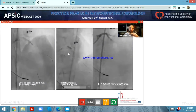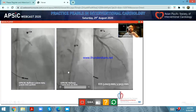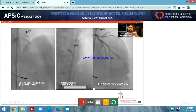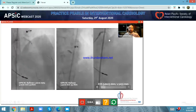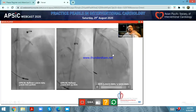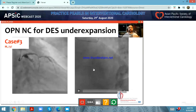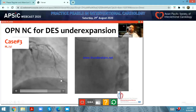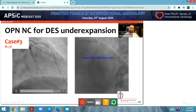We completed the preparation of the proximal part of the LAD with the 3.5 OPN balloon at 35 atmospheres, and then we achieved the goal to perfectly expand the stent and implant it. So, what are the uses of this kind of balloon? For sure, the calcified lesion, but also the problems associated with stent implantation in calcified lesions.